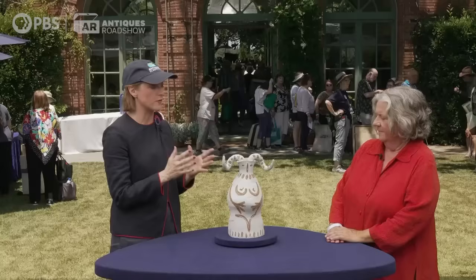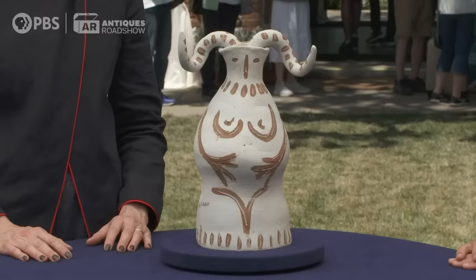Prints and editions are very frothy right now. If we were to put this at auction, though it is an edition, easily we would put this in at $10,000 to $15,000. That's fun. For an ugly vase. Perfect. Wonderful. Thank you. Very good.